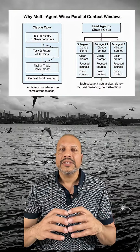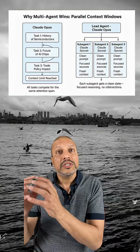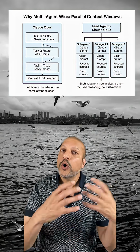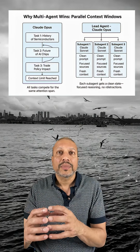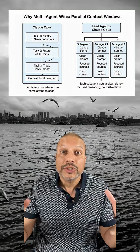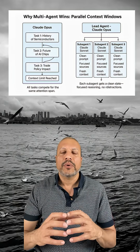But why is it more accurate? Well, it turns out by distributing the tasks across agents, each one is going to have its own clean context window, its own input, there's no clutter, it can focus on each sub-agent task. So it's essentially a capacity multiplier for working on these problems.